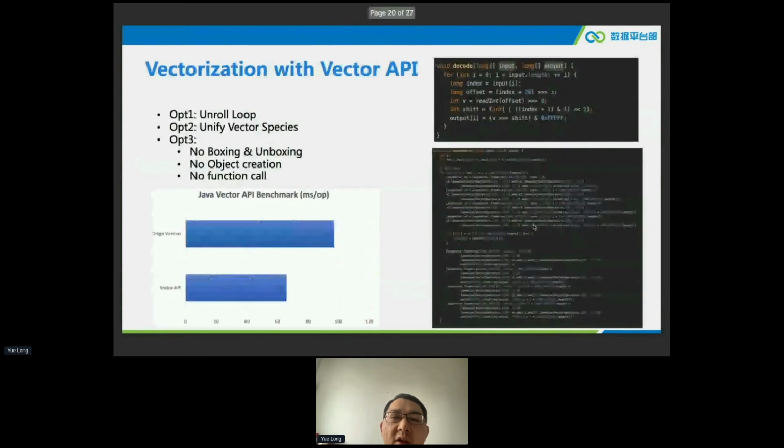Okay, and here are some examples where we implement vectorization with the Java Vector API. This is the original version. We need to decode our Lucene data from the encoded version to our direct version for Presto computations. And here are our Vector API versions. You could see it's quite huge.